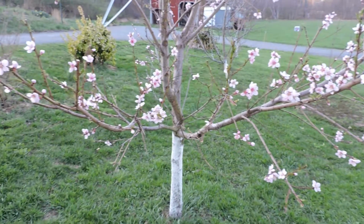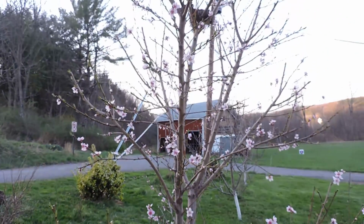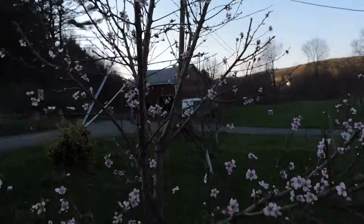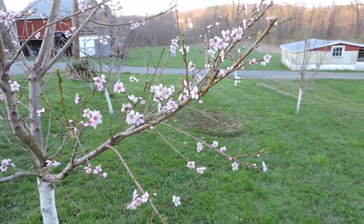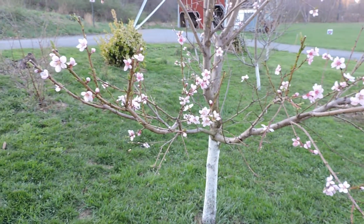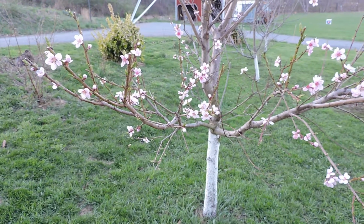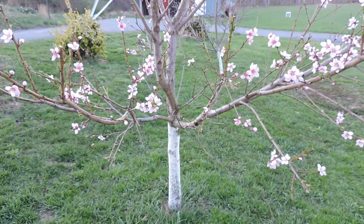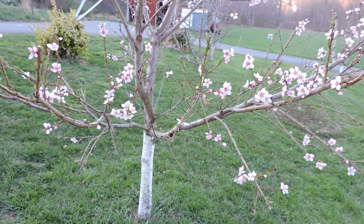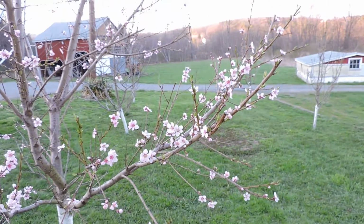This is a peach tree in our yard. You can see it's just beginning to get covered with lots of blossoms. It hasn't even leafed yet, but the blossoms are coming out on it. This and the other trees right here we planted about 4 years ago. Got them at one of those big box home improvement stores, and last year was the first year we really had any fruit on any of them, but not that much, and it wasn't that great, but they were just starting. But hopefully this year we'll see what happens.